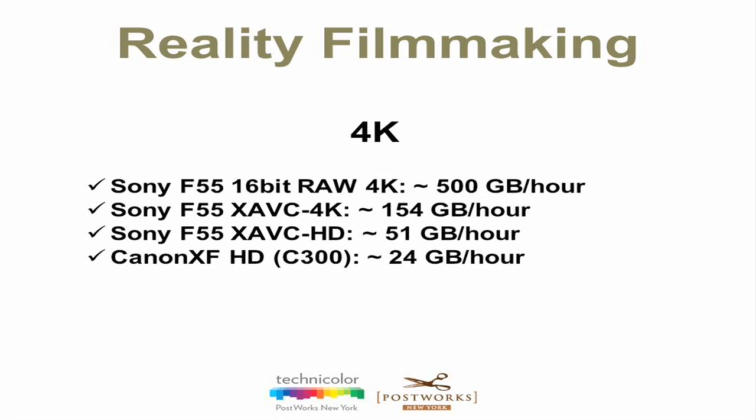What if you shoot in this new codec XAVC? That's a Sony codec that was introduced earlier this year with the advent of the F5 and the F55. Now you're back to applying compression to make file sizes a little more manageable. It's still pretty big. 154 gigs an hour is an XAVC 4K file.